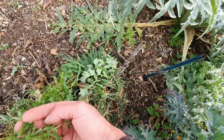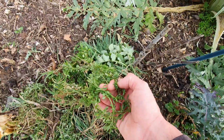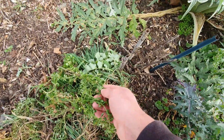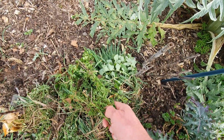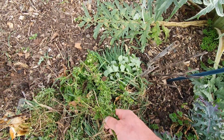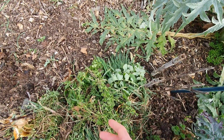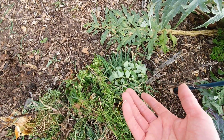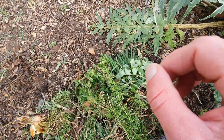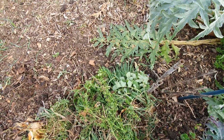So the reason I tend to leave it a little bit longer is because it works as a great ground cover, but it only stems from one little stem and then branches out from that. So when you do want to get rid of it, it's easy, and just by clearing one plant it clears like a whole patch. But I'd say it's usable, and it would be classed as a medicinal herb. So don't get rid of all of these type of things. They're great to have within your system.